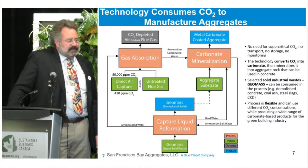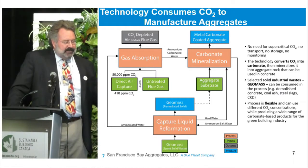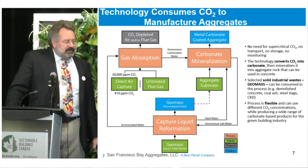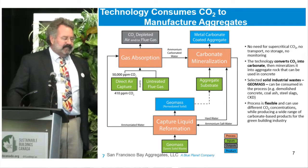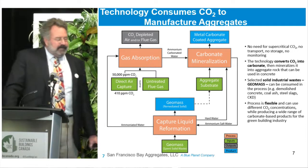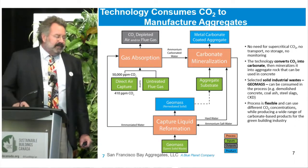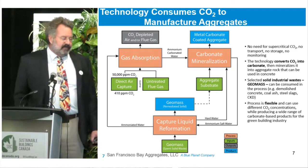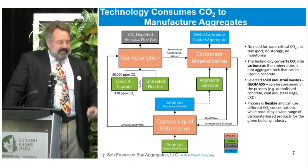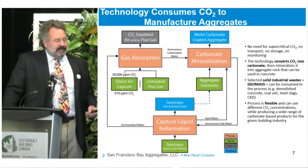In the process, those pumpkin-colored boxes are the 3 process steps. Gas absorption: we take any type of gas in, we pull the CO2 out. The carbonate mineralization is where we actually form rocks like the one I showed you. And then capture liquid reformation. That's an interesting aspect because I'm going to show you where we get our calcium.